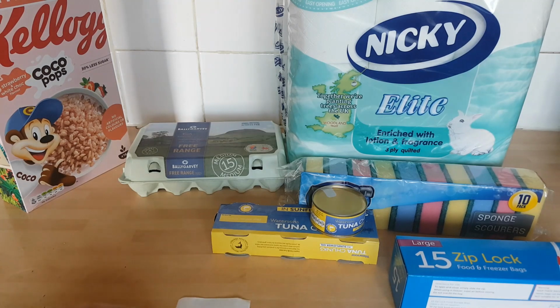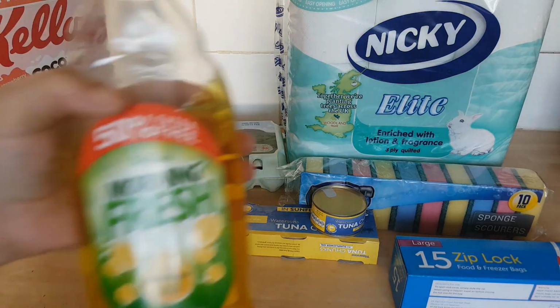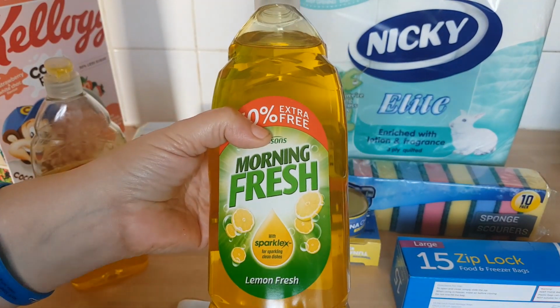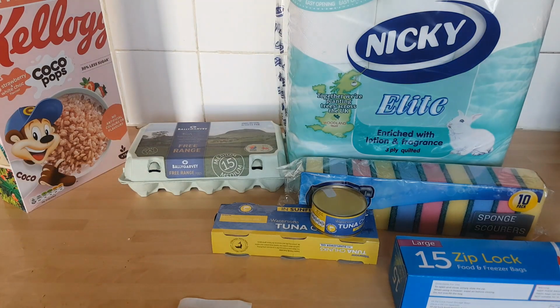And the other thing, we didn't buy washing up liquid because I sent my husband out a couple of days ago because I was out again. So he did buy me these during the week. They were, I think it's 89p or 2 for £1. So we did buy it, but just not in this haul.